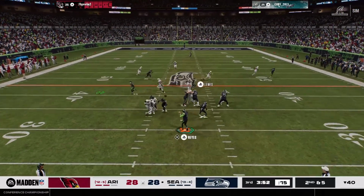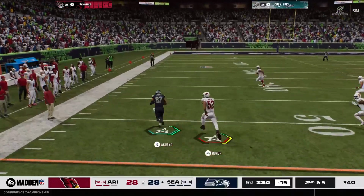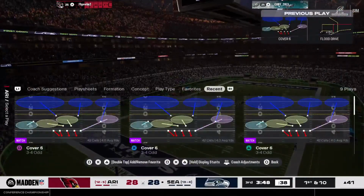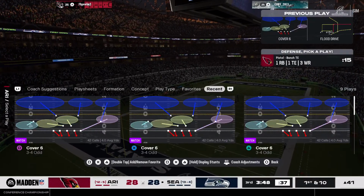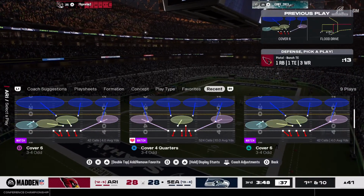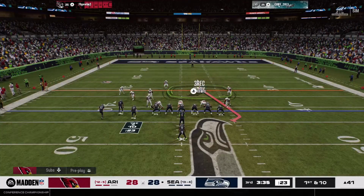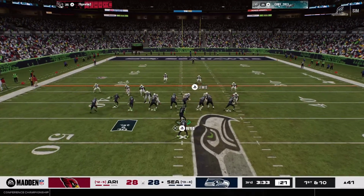Throwing from the gun. Has him on the quick hitter. Rolling into enemy territory. And they've got to him just a step or two before he can reach the 40 as he's sent out. It's a gain of 19 on the play. And that means a fresh set of downs for Seattle.